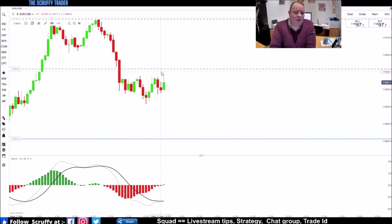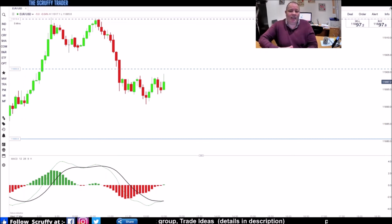I could have done one of two things. I could have just let it go up and hit the stop, or I can use this to get out. And that's what I've done. I've just used that to get out. And it's as simple as that. Trading's not as difficult as you think. It's just a case of putting a few rules together and sticking with them.